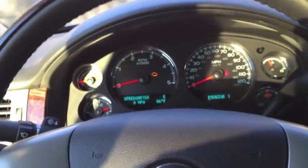Okay, so now that I got this thing home, let's take a look at some of the interior here. Of course, the Denali is all about luxury, and you can see that it's all leather.